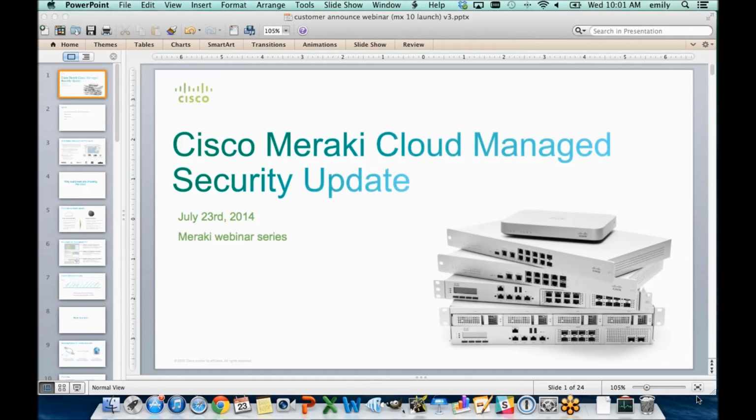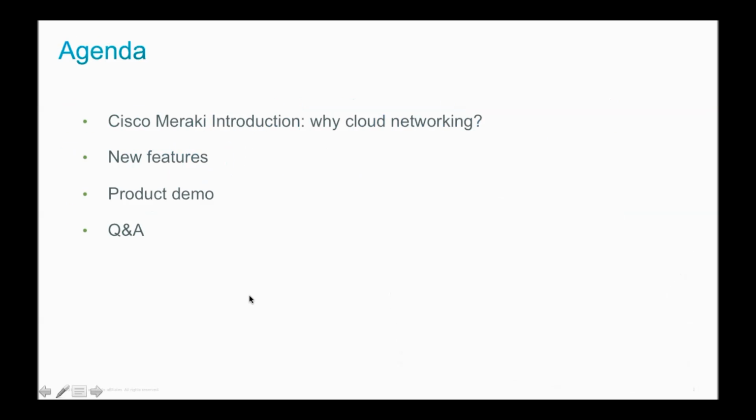We're going to be talking about some new security feature updates for the MX security appliance here. My name is Emily. I'm a product marketing manager with Cisco. Let me go ahead and make this bigger. Here's the agenda for today.